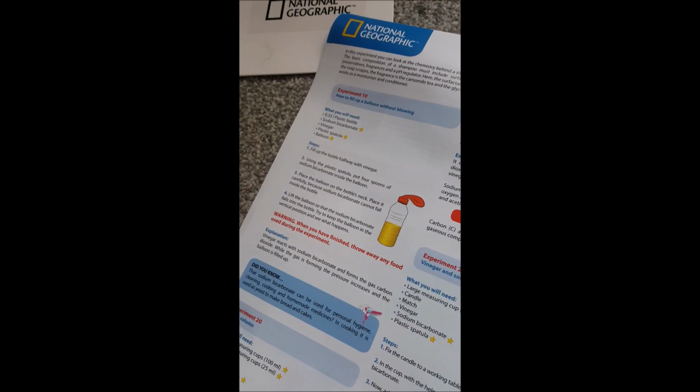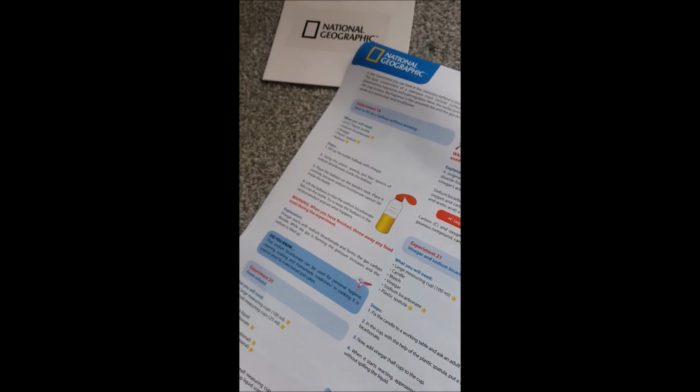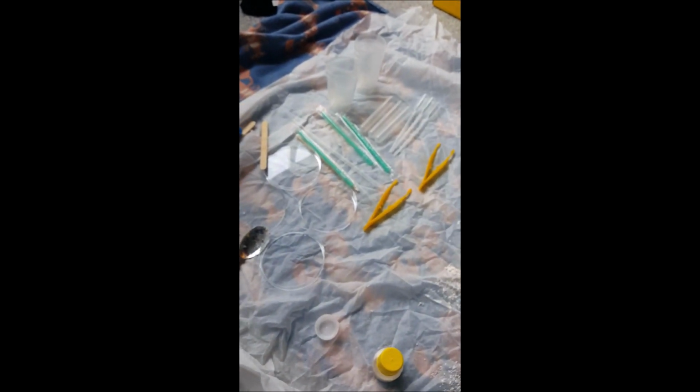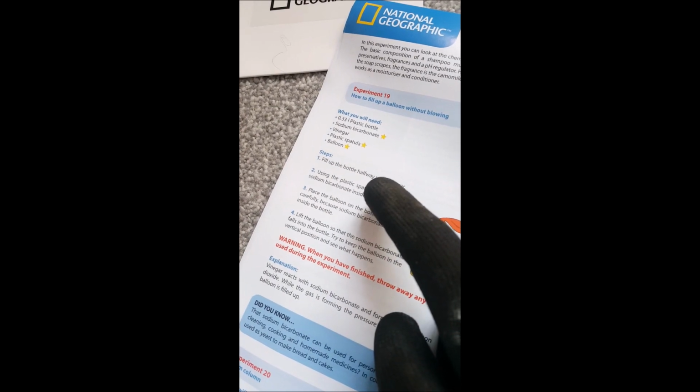So what we're doing is just pour some vinegar in there, add a few little sparkly bits, and let's see what happens. Okay, I should probably mention it is already starting to smell a bit chemically in here, so that's always a good sign. Okay, so our first step is fill the bottle halfway with vinegar.